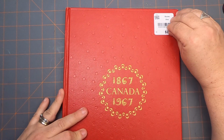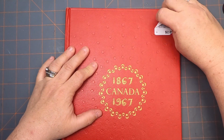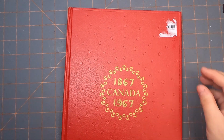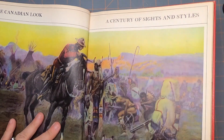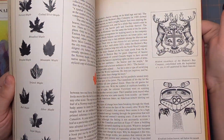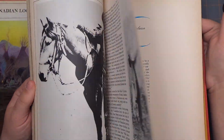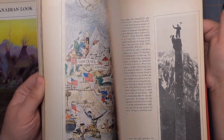Then I found this book. It's just kind of neat. So it's 1867 to 1967 Canada. And I'll be completely honest, I don't exactly know what the whole topic of this book is. A Century of Sights and Styles, the Canadian Look. So I was just kind of looking at it and I was like, okay, some of this stuff I won't really care about, but there's a few cool things in here that made me get it.